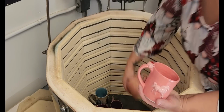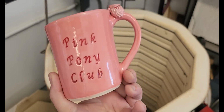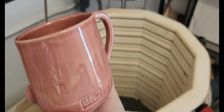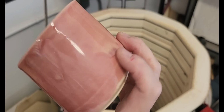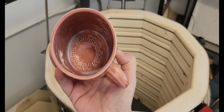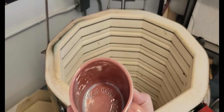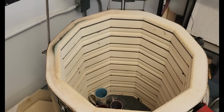Okay. Here's another pink one that she's put clear on, Pony Pink Club, because it came out matte. And then she's done, I think, the soft red on this one. This one is actually Briar Rose, and she just gave it something. Because it's, what's it say on the inside? You have been poisoned. If you have not watched her video on why she does this with the family scandal that's in the mic background, you gotta go watch it.